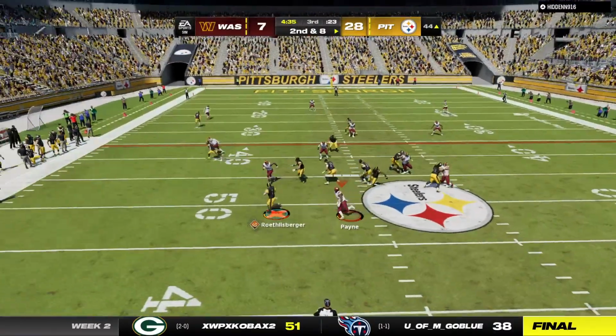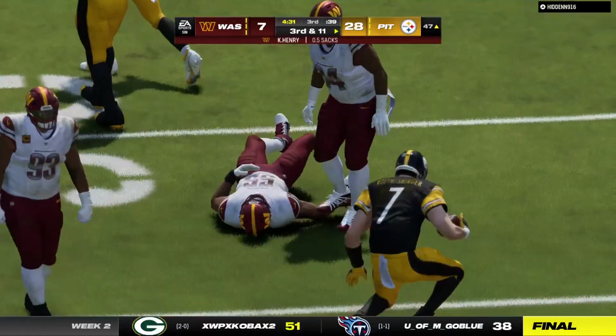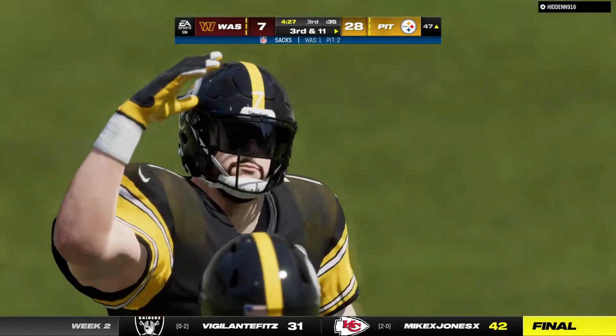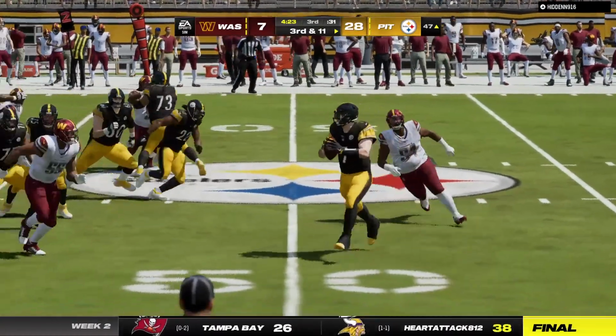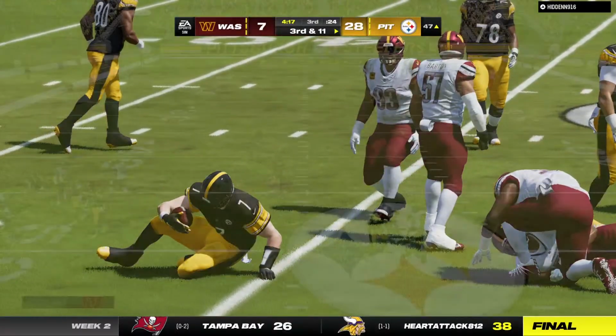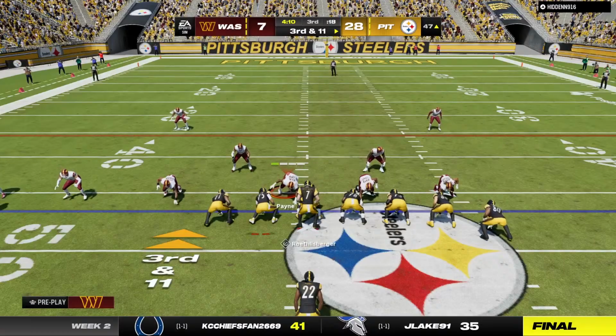Off the play fake, he'll look to throw. And he cannot avoid the pressure as the Washington pass rush gets home. Finally hauled down for the first time this game. Multiple defenders in there to drop him. They tried to go with a little play action there, but nobody on the defensive side bit. Yeah, they adjusted in time and in a big way and ultimately got the sack.